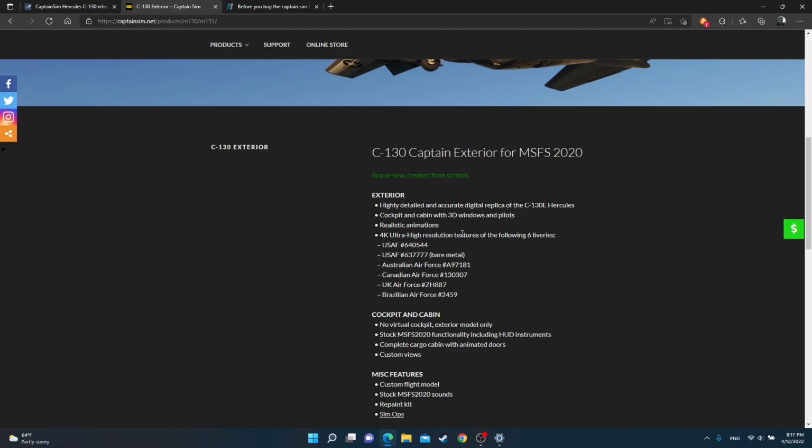But I digress. I'm not some sort of MSFS fanboy to an extent where I don't use other flight simulators. I still have Prepar3D and X-Plane installed on my system, and I use them both. So I have no dog in that hunt. But this here has no cockpit.